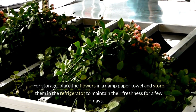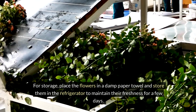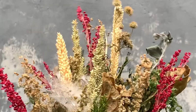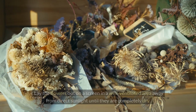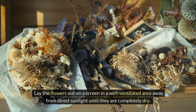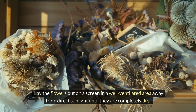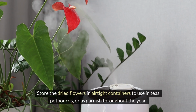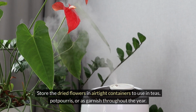For storage, place the flowers in a damp paper towel and store them in the refrigerator to maintain their freshness for a few days. Alternatively, you can preserve edible flowers by drying them. Lay the flowers out on a screen in a well-ventilated area away from direct sunlight until they are completely dry. Store the dried flowers in airtight containers to use in teas, potpourris, or as garnish throughout the year.